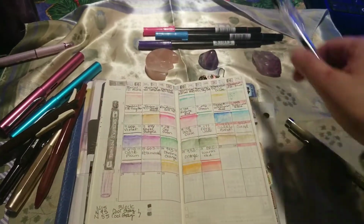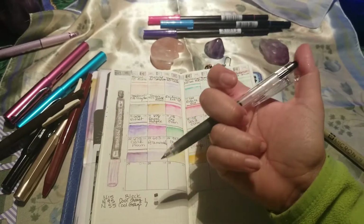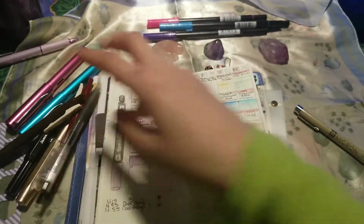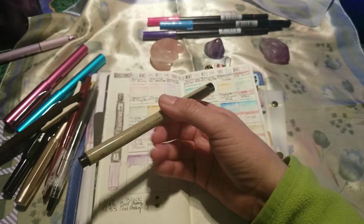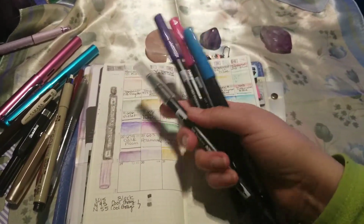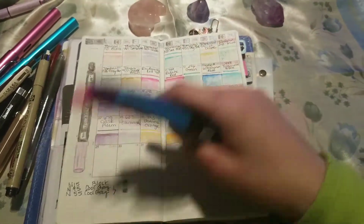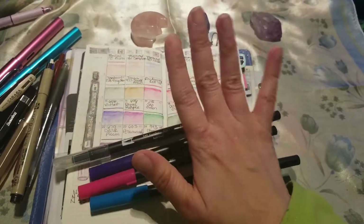Ugh, what a mess. I also use a Pilot Juice 0.38 clear retractable. This is a really good one. The Microns, just good. I also use the Hobonichi ones, but I don't know where mine is right now. So I used to be a huge Mildliner highlighter girl, and they're great. I love them.